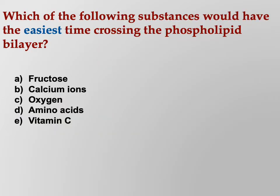Okay, which of the following substances would have the easiest time crossing the phospholipid bilayer? You can expect questions like this on every quiz and every exam this semester. You have to know ions and solutes and fluids forever. You have to know them every single moment of your life. So just get used to that. Expect questions on every quiz and every exam that once again deal with ions and fluids. And so here you go. Which one is going to have the easiest time?